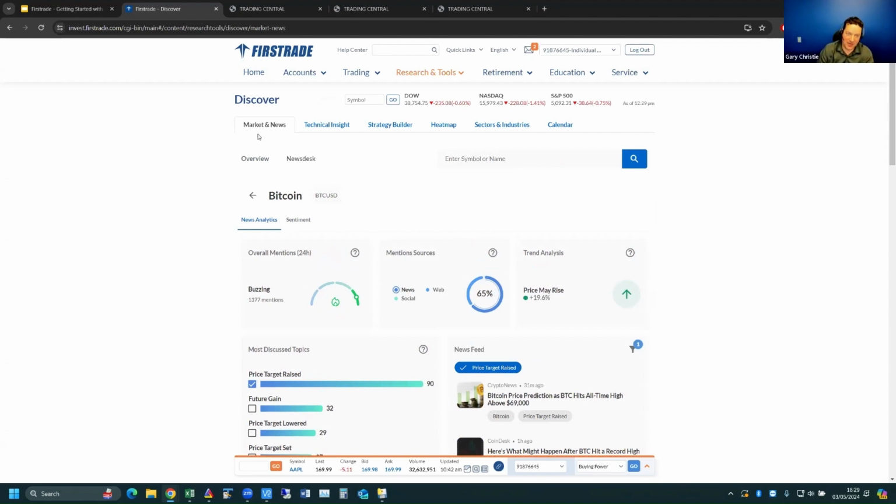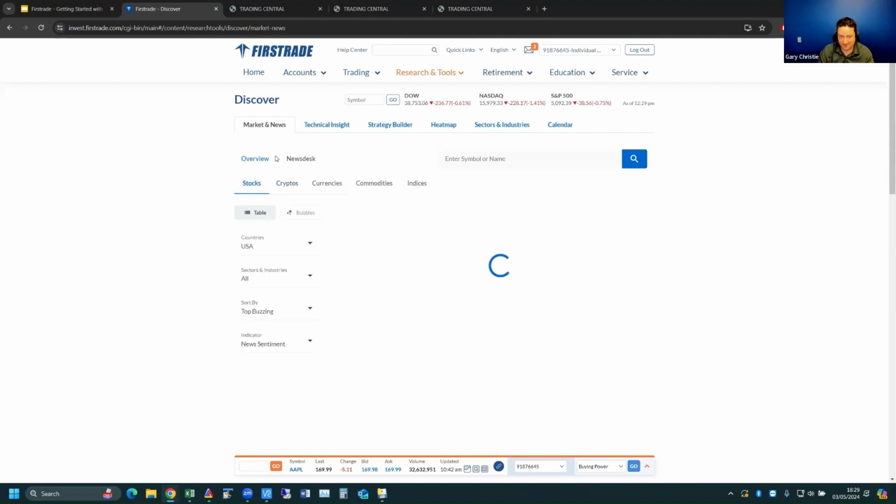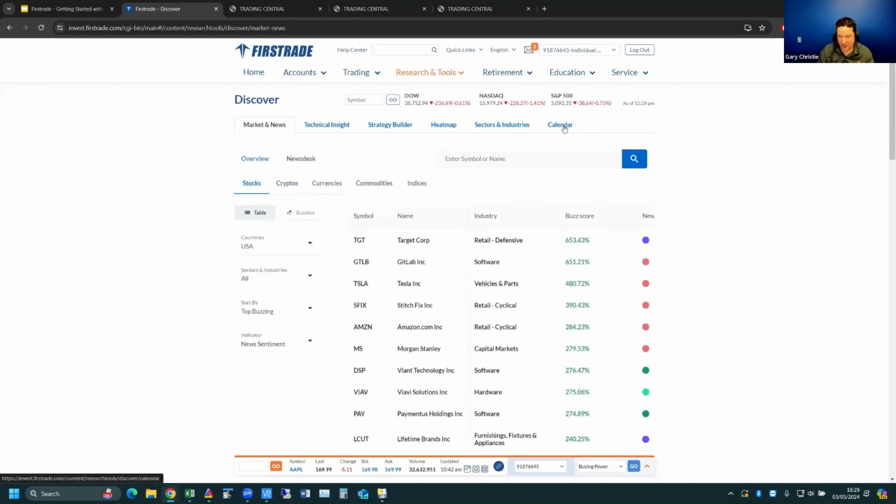So that's your first stop. After reading your morning news articles, you can dig into the news if you want to know more about it. It's all coming from here. Extremely powerful. The next thing, if you're on the news subject, is the calendar on the far right.